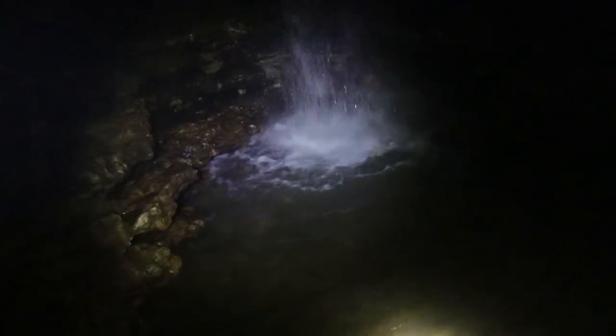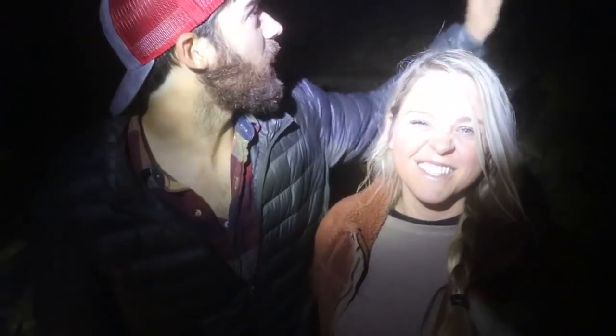Woo! Here we are, guys. I don't know how well you can hear us, but we made it to the waterfall. Yeah, it's really loud, but we have this awesome waterfall deep inside this cave. It's about a 70 foot tall waterfall. And it's just rushing. It's beautiful in here.